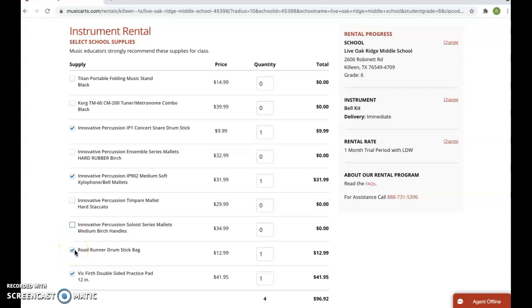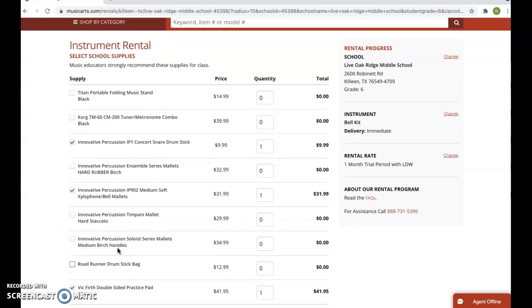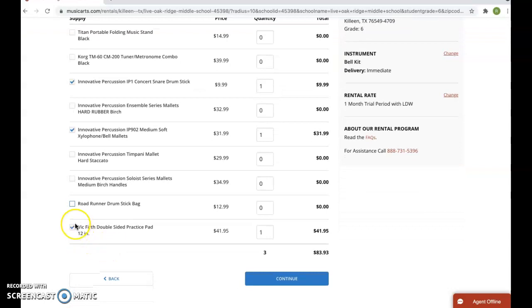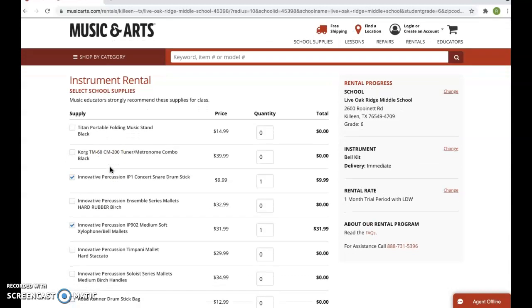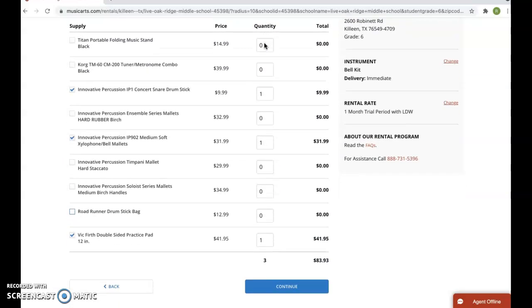They don't need a drum bag. I give them the drum pad. I give the students a drum bag, a stick bag. And then they do need to have their practice snare. Yes, they need the double-sided practice pad. So this is what percussion is. Those are the essentials to get started with.